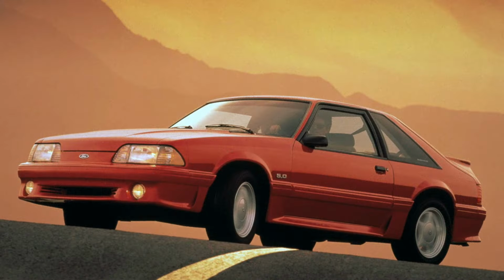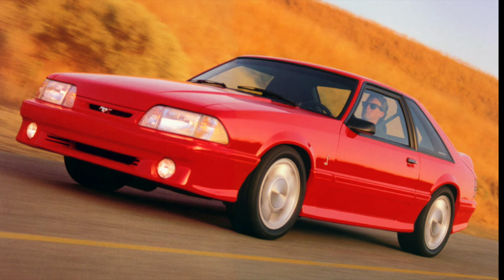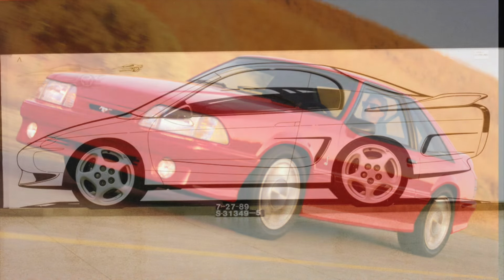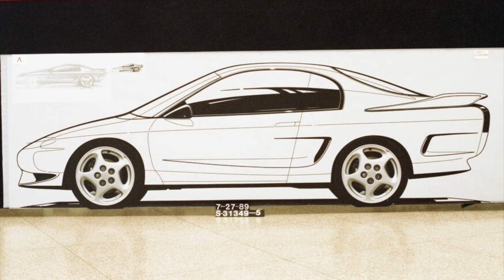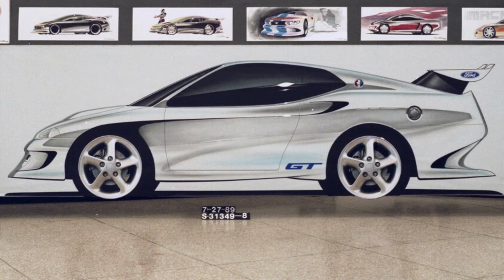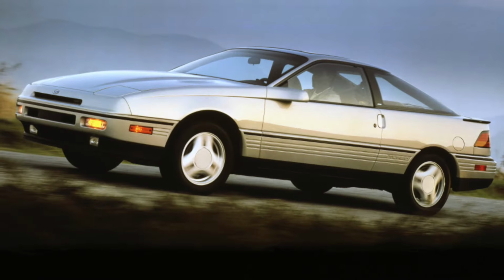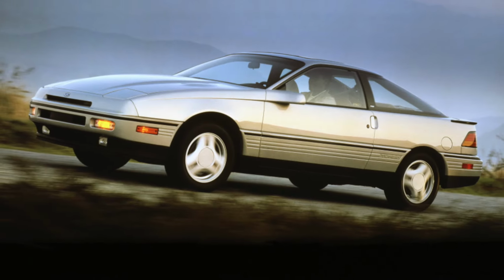The SN95's older brother is the third generation Ford Mustang, commonly referred to as the Fox body Mustang. These were built by Ford from 1978 until 1993. Did you know that Ford almost turned the Mustang into a front-wheel drive vehicle on 2 separate occasions? In the middle of the 1980s, Ford had spent a lot of time and money developing a front-wheel drive, 4-cylinder powered sports coupe that almost became the Ford Mustang.